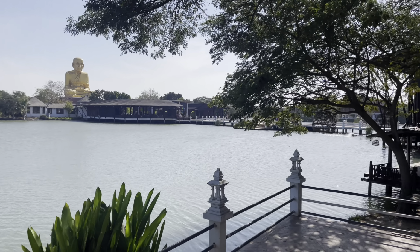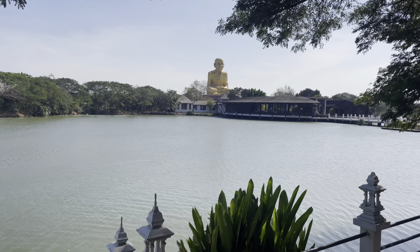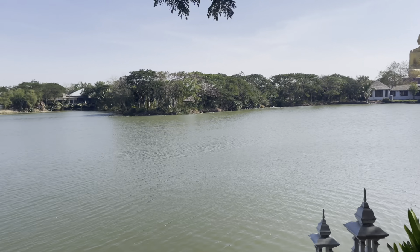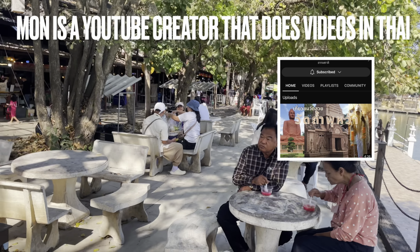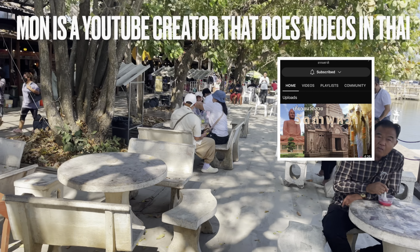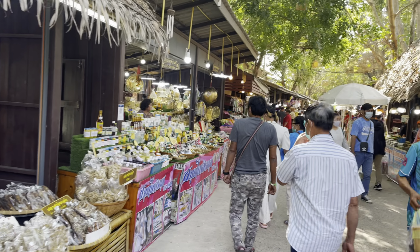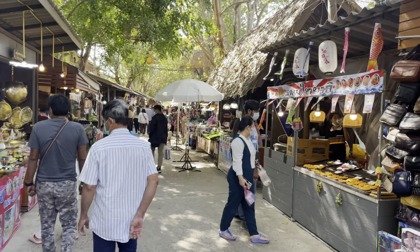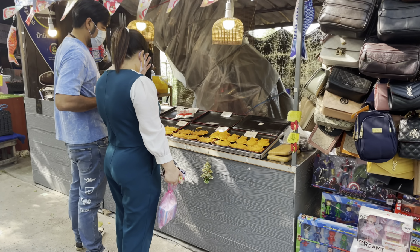There's the big Luang Pu Thuat statue. And there's a walkway. It's quite a nice area. And then right over here, here's my friend Mon. And we'll talk to him for a little bit and then we'll go look at that statue. And it's a great little market. There's all kinds of stuff going on. And the Thais are everywhere in here shopping. Lots of little snacks.